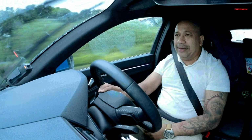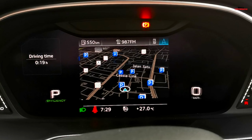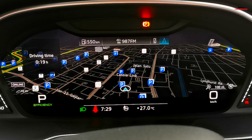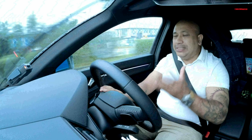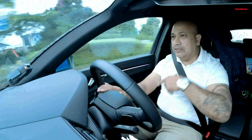on the virtual cockpit, and you can actually change views. Basically, they have a classic view, and there's also a dynamic view, which means there's a whole bunch of different options that you can choose from to see how your information is displayed right here on the virtual cockpit. All right, that's something you really need to check out.